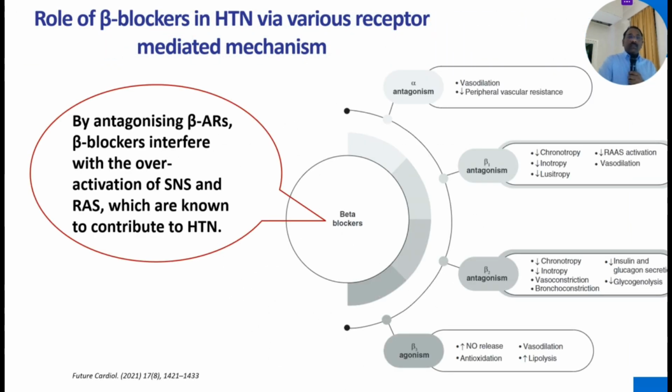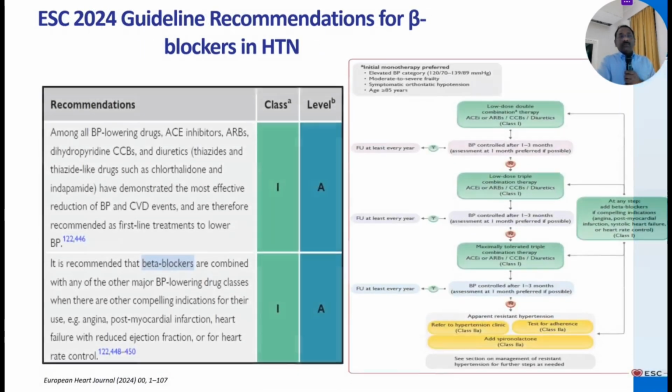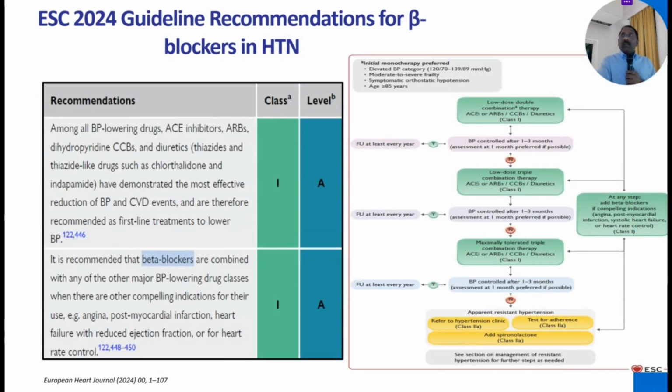The beta blockers, not only here, you have the alpha antagonism, beta 1 antagonism, beta 2 antagonism, and the beta 3 agonism. So in all these areas, whether the vasodilatation or chronotropy, inotropy, lusitropy, RAS activation, these beta blockers have a role. So these are the pathophysiological mechanisms of the beta blockers. So you have a class 1 recommendation with level A.